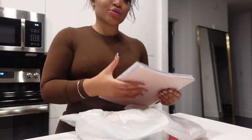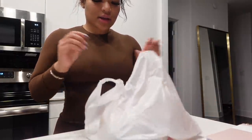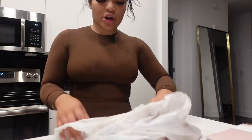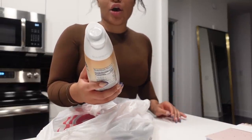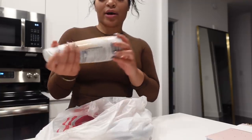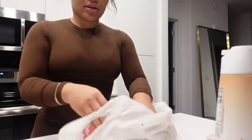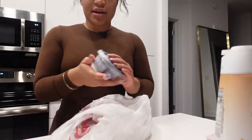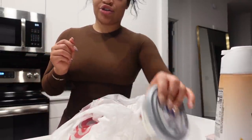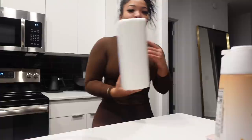With my other one, I used it damn near as a notebook just to write stuff down, but I need to be better. Then I got this non-dairy oat milk, almond milk and oat milk inspired by the caramel macchiato Starbucks creamer for my coffee. Then I got some non-fat cream cheese. And then I got some paper towels because I'm running low.